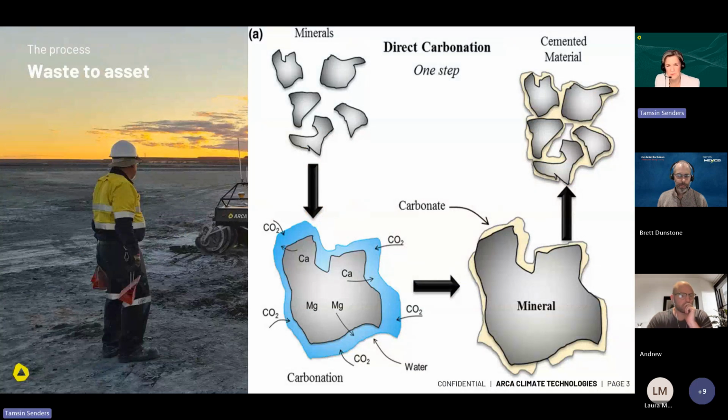I'm not sure where everyone has come from, so I thought I'd just quickly touch on the process of carbon mineralization, or mineral carbonation. I tend to use these phrases interchangeably, and it's a naturally occurring weathering process. So let's have a quick look at this diagram. You can see that what we're doing is we're using minerals. These minerals are quite high in calcium and magnesium.